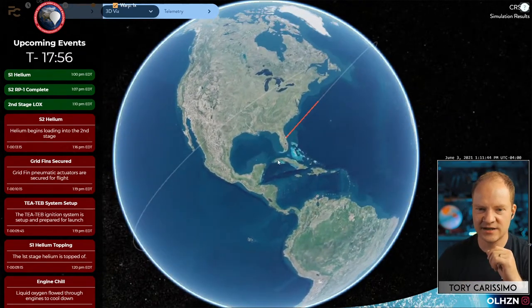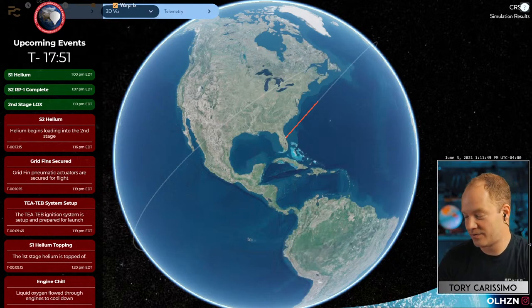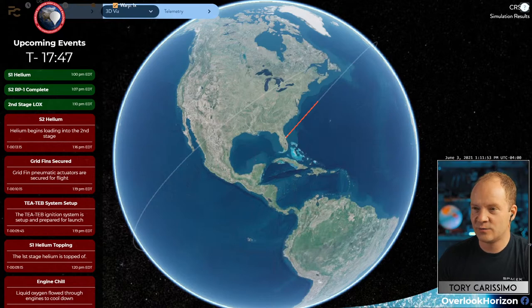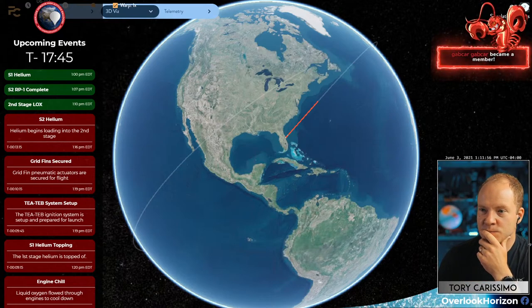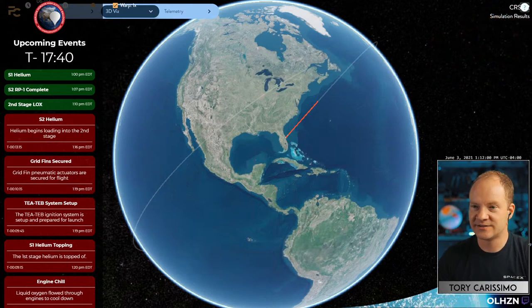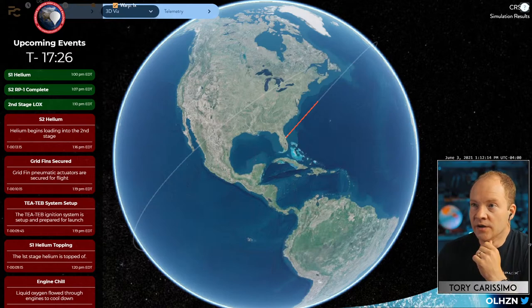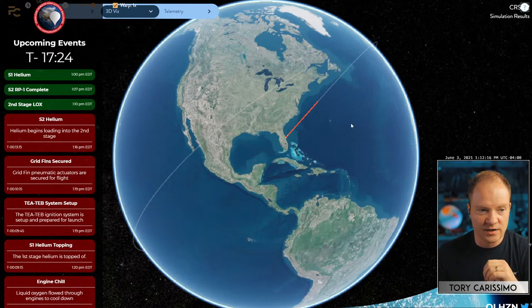The docking is scheduled, is it tomorrow? I probably should have looked that up beforehand. Let's see, what time is the docking scheduled for? Anybody have that information? Docking, June 5th. Okay, June 5th at 9 UTC. So that's like 5 a.m. my time on June 5th. So that's when the actual docking will occur.